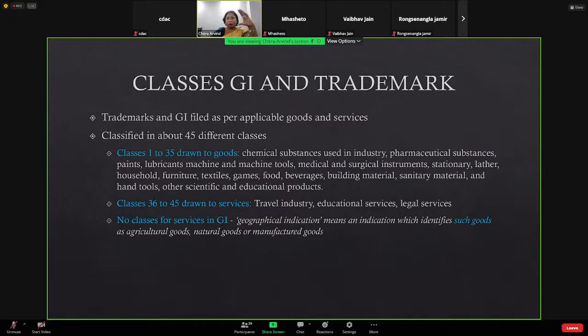There is a difference. GI covers only certain classes. These classes are associated with certain goods. If you have classes 1 to 35, which are common to trademark and GI, you have different goods, and each class will follow one good. So you have to file across the goods. For example, whiskey you will cover in alcoholic beverages, handicrafts in the handicraft classes, and food in the food classes. But services are not covered in GI.